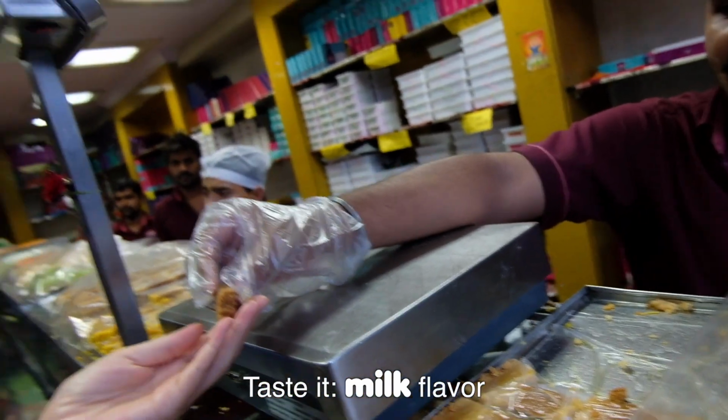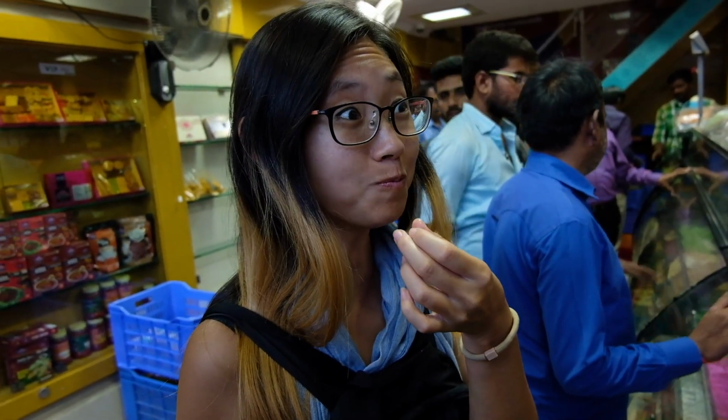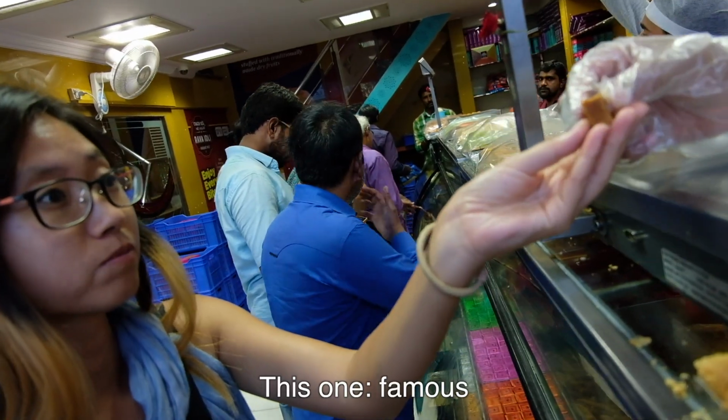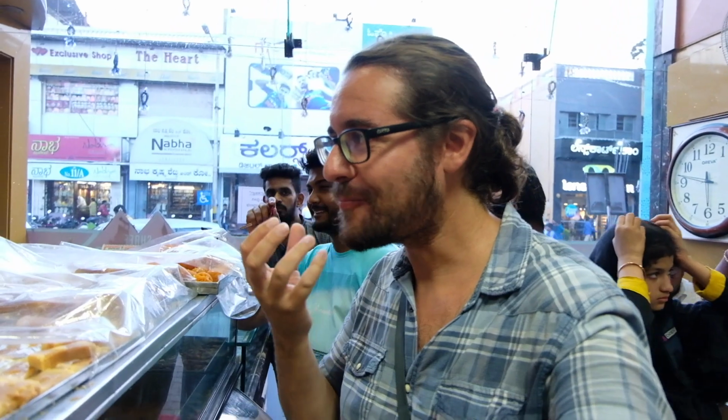Taste. Milk flavors. So this is the milk flavor. This one, famous Mysore Pak. So yummy. For Dasara? So nice. It melts. Nice. Also very nice.